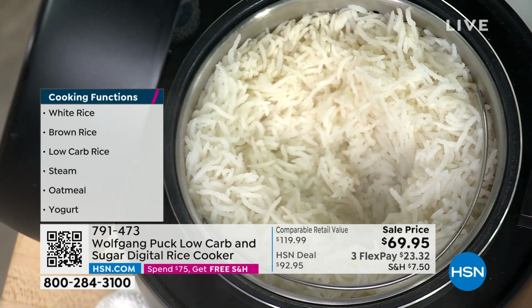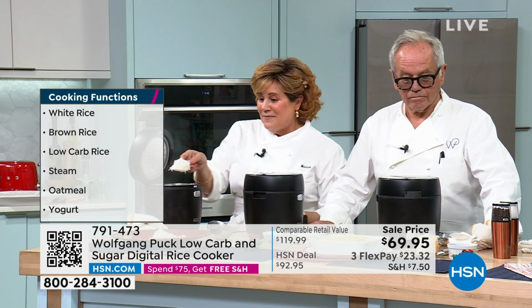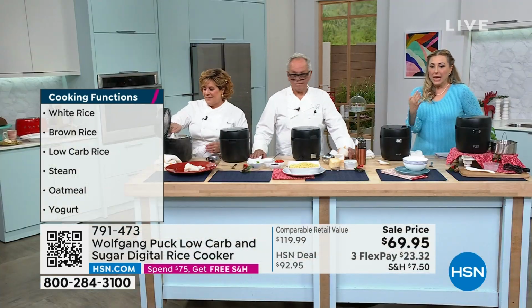So this is again the famous rice cooker that you know and love, but with this added feature. And I know we're just about to come to the holidays, but you know what happens January 1st? We all start making those resolutions, and we all start doing the double check on everything that we've done.